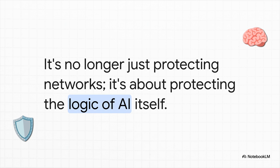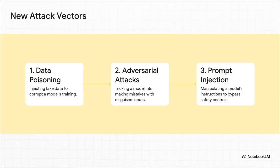Attackers aren't just trying to break into a system anymore. They're trying to manipulate the very logic of the AI model. They're trying to corrupt its mind. And this leads to totally new types of attacks.